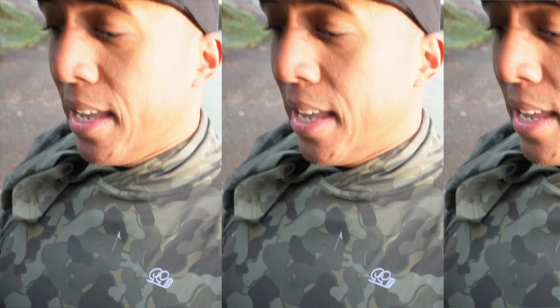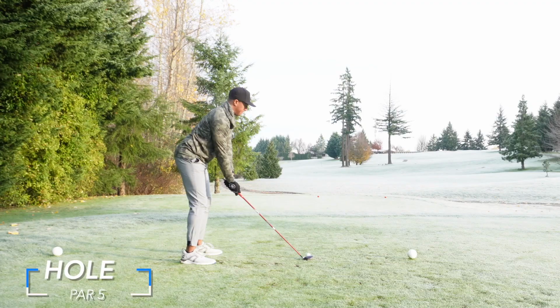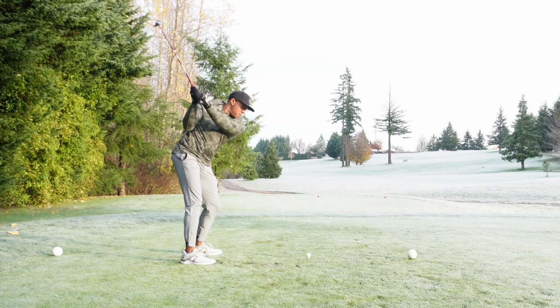So got a bogey there. It's shooting a lot better now. Granted, it's temporary greens, but hey, like I said, it is what it is. Alrighty, my friends, so we are at par 5. This is hole 9.